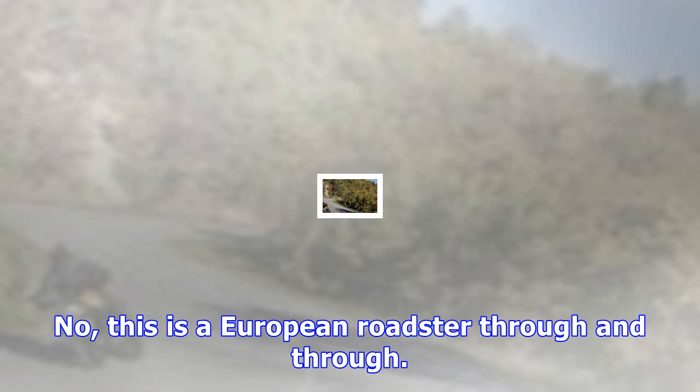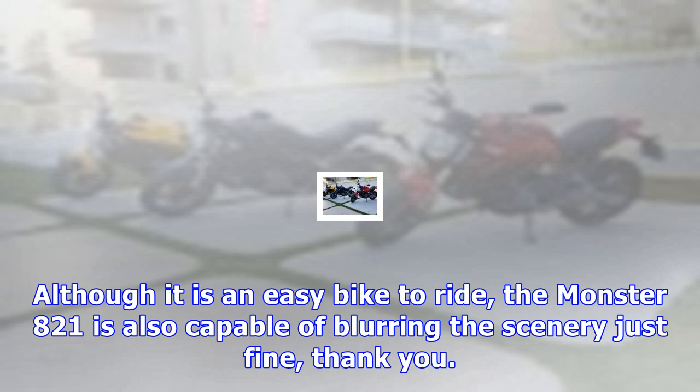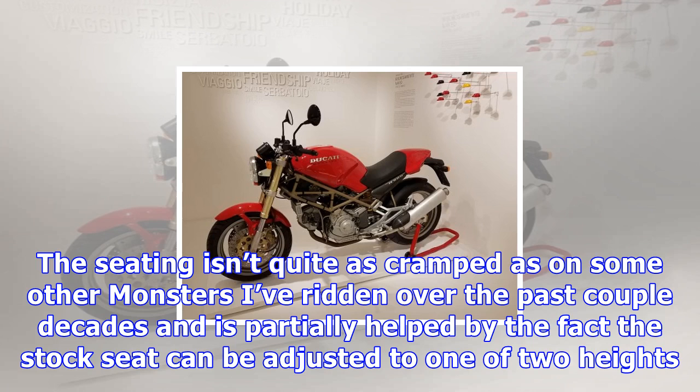The seating isn't quite as cramped as on some other monsters I've ridden over the past couple decades, and is partially helped by the fact the stock seat can be adjusted to one of two heights. It's 31.9 inches tall in the high mounting position, and about an inch shorter in the low position. Thankfully my test unit was in the high position and my long legs and old knees were pretty comfortable throughout the relatively short ride. Although the 821 seems very friendly and accessible in general, there are two spots where its dynamic performance might catch new riders out.